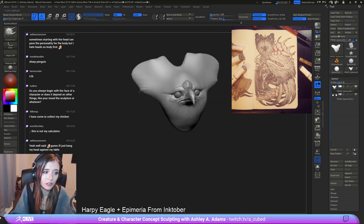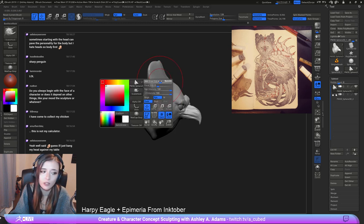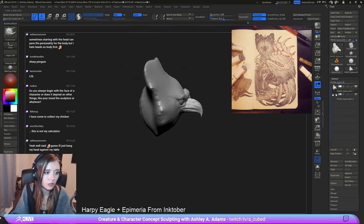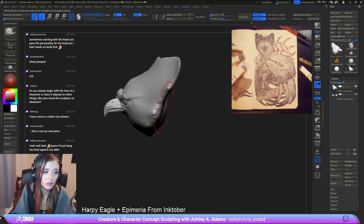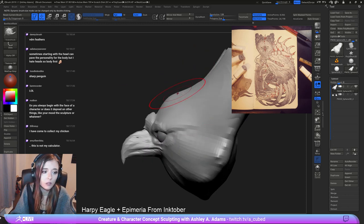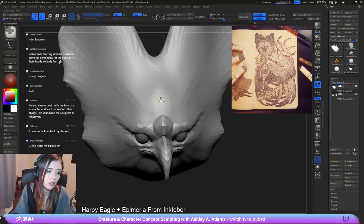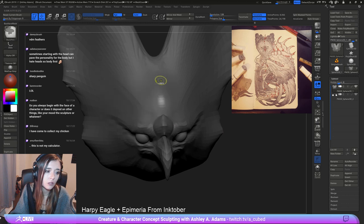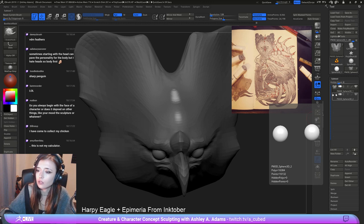So I'm just gonna block out here the overall feather shape. We're not gonna actually define anything, because I'm gonna try and figure out maybe a better way to do this than my shorthand that I normally do. And let's go and see what these little things look like.